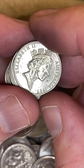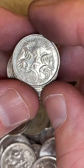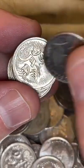Have you got a coin from every year on all denominations? Probably not every one, but most of the ones that I search through, yeah.